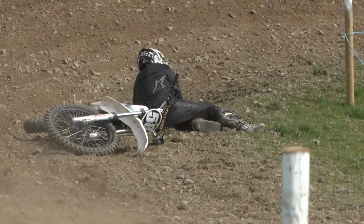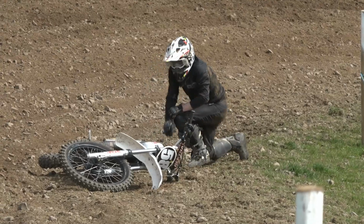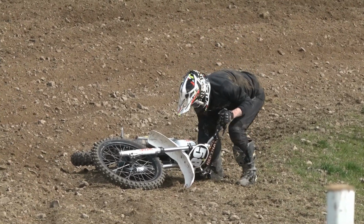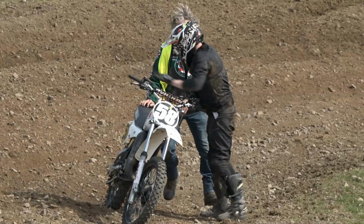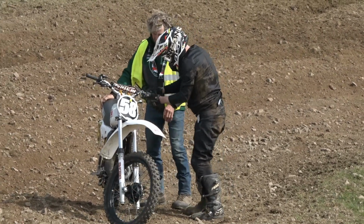It looks like we've got a rider down into the corner there. That's number 58, so that will be Andy Robinson on his little YZ 125. Looks like Andy's okay, so just a case of getting back on that bike and heading up the hill once again.